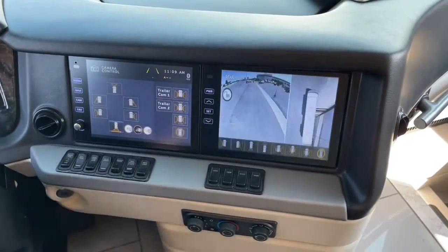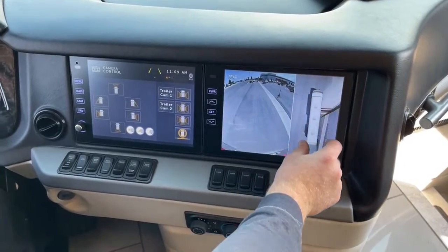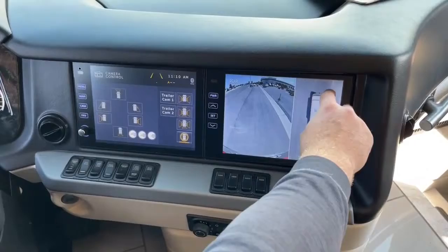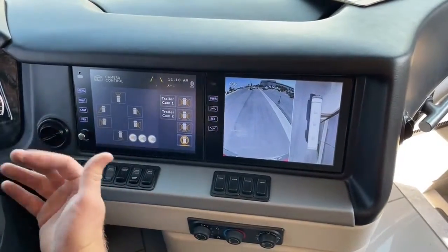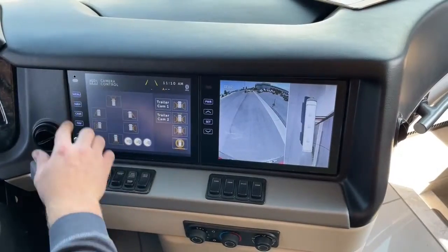Now, very important, 360 degree camera. This is using all of those cameras I just went over to create one big picture around the coach. So I can maneuver very, very safely without having to have four spotters around me.